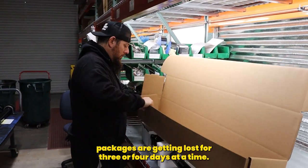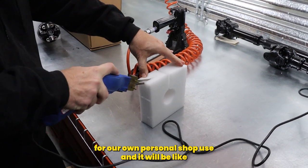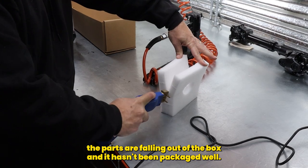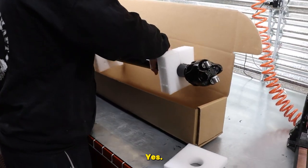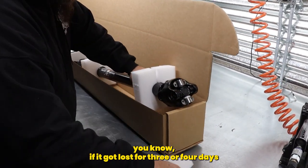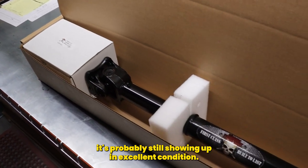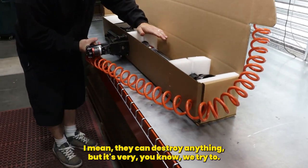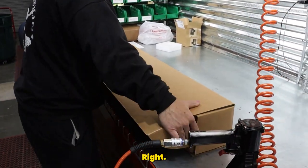And the fact that in this day and age with shipping as cattywampus as it is, packages are getting lost for 3-4 days at a time. We'll receive packages for our own personal shop use and the parts are falling out of the box and it hasn't been packaged well. It might have got damaged on the way. You're obviously avoiding that because if it got lost for 3 or 4 days and it gets left on a dock and thrown in the back of a truck, it's probably still showing up in excellent condition. They can destroy anything, but we try to take as much of that out as we can.